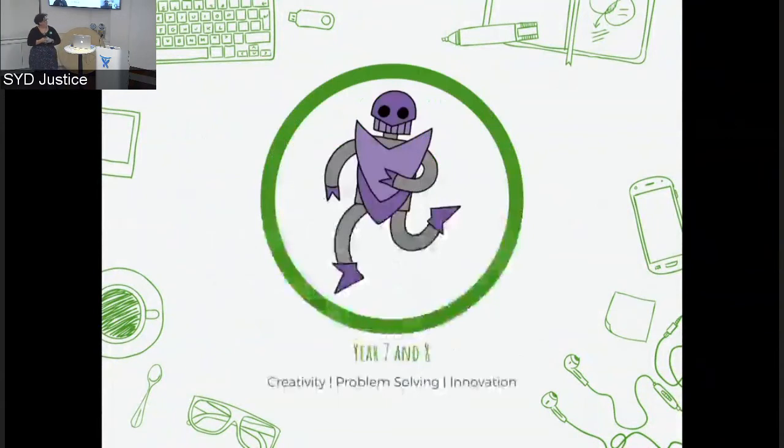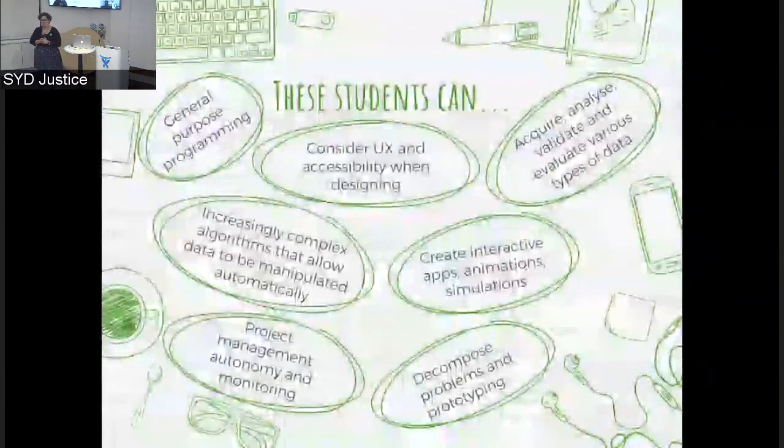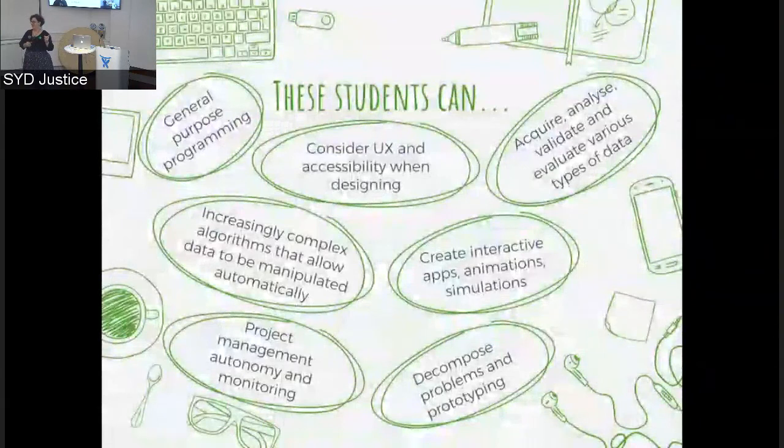So year 7 and 8 is about creativity, problem solving, about innovation. So this is where they step into what I call really hardcore. And this is year 10. And this is where doing it is still mandatory. So every student in year 7 and 8 has to come out knowing this stuff at the end of year 8. And that's where we're going to see the big shift, I believe. So we've got general purpose programming.